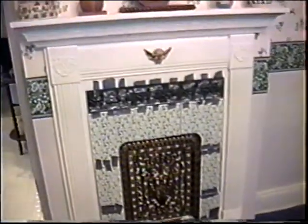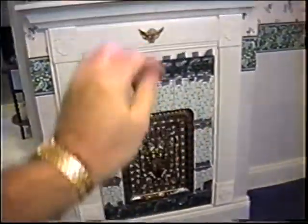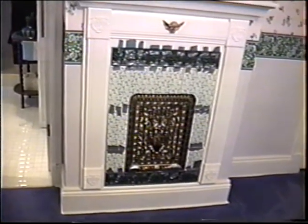Now today all I want to do is get the tape off. These dried up nice and solid. Love that sound. Get the grout, I'll mask it all off. Get the grout put in, polish it, and we'll be done with that. Looks like it's going to turn out real nice.